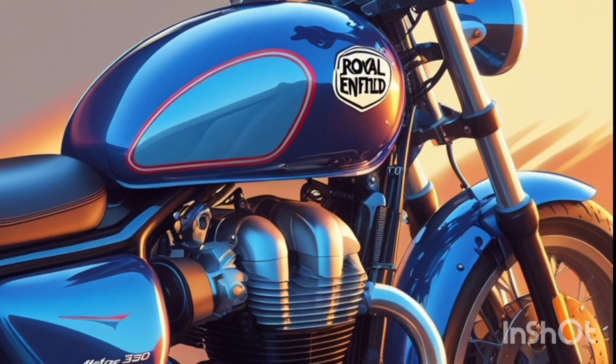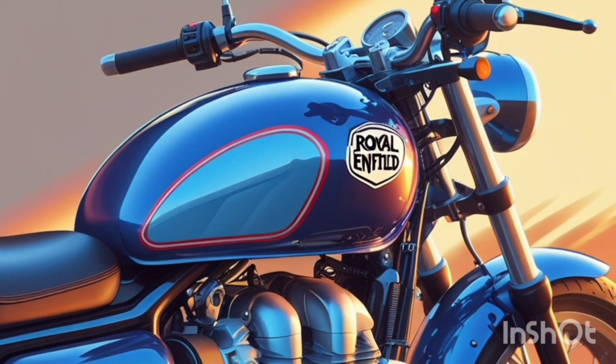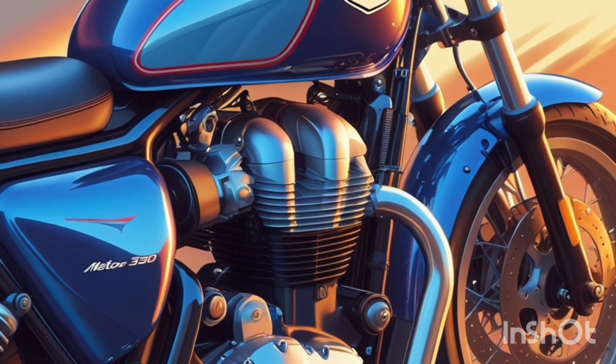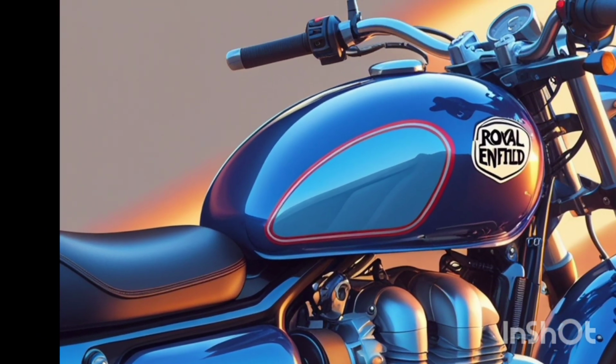Retro-styled with modern touches, the Meteor features a round halogen headlamp with LED DRL, teardrop fuel tank, alloy wheels, and a relaxed cruiser stance. It comes in attractive color options like Fireball Red, Stellar Blue, and Supernova Brown.